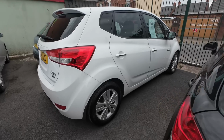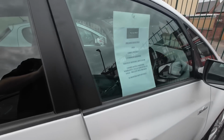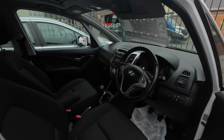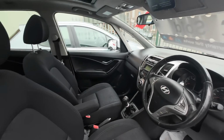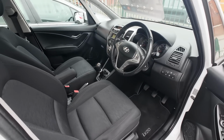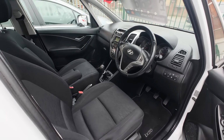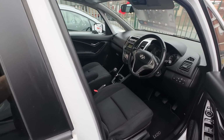It's a bit mileagey. It's done 101,000 miles. It's got 2 owners. It's a 1.4 petrol, but they're more than capable of doing these miles, these Kias and Hyundais. They're really good news. That map someone's left in, but they are really good news. They drive really nice, and they're super reliable cars, practical, and we do sell loads of these. We do quite well with them.